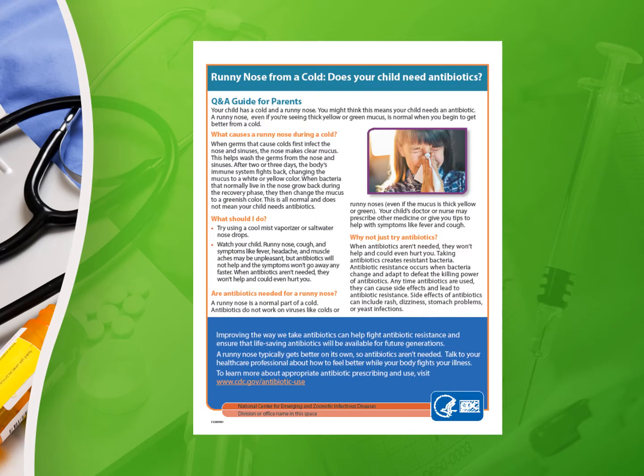This particular handout focuses on children and those runny noses and coughs that they get that last for weeks. This gives the parent a guide that yes, these are the symptoms that your child has. This is what you can do for it. And no, antibiotics are not going to make the symptoms go away. We know that these viral infections can last weeks. And it also explains why we don't want to use antibiotics, that antibiotics can cause resistance and it can cause side effects like rashes, dizziness, and stomach problems.